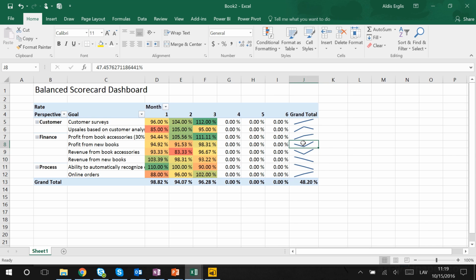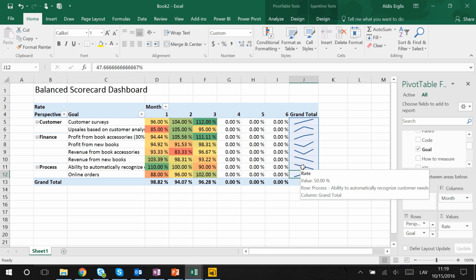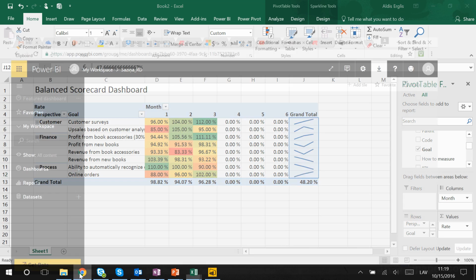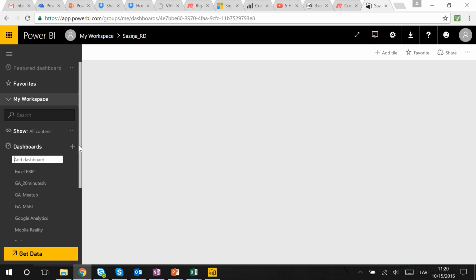And what else we could do here? We could add this for publishing purposes. We could publish this pivot table into a Power BI dashboard. For example, here we have Power BI. We will create a dashboard called Balanced Scorecard, BSC. And we want to publish and share our Excel dashboard here.